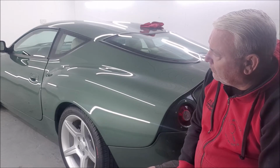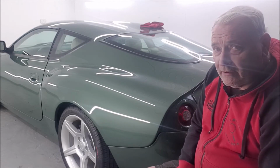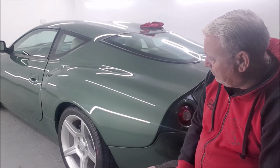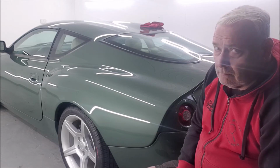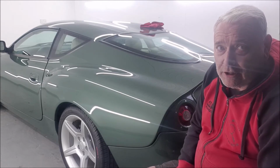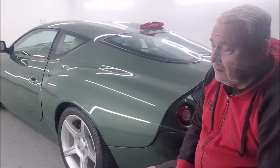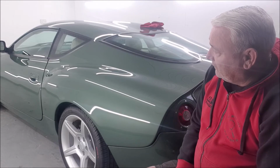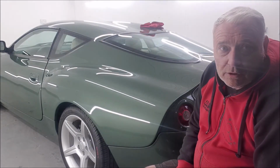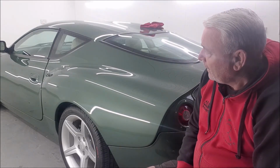I'm going to get the wheels off and polish them inside and out and try and protect them. And basically it'll go back on a trailer to his house and be put in the garage again, and it'll only come out for concourse events. So what I don't want is at his next concourse event they find something that I should have found. So I'll be going over the car with a fine tooth comb.